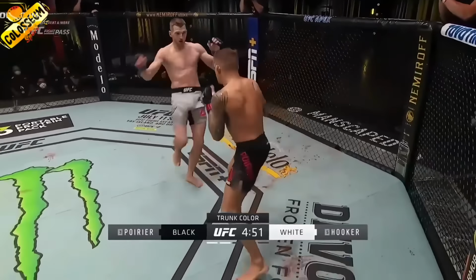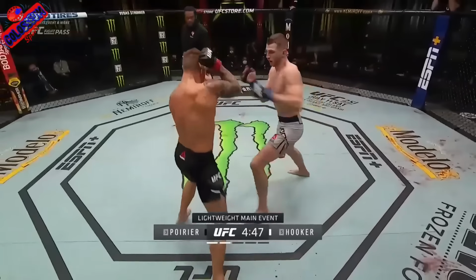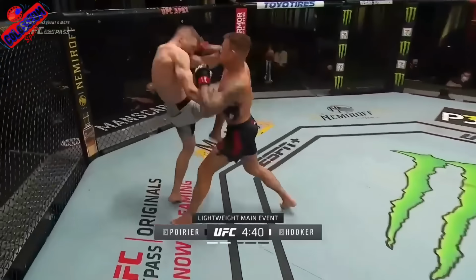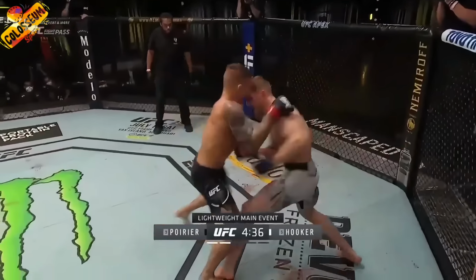And now a jab. Nice. I like how he keeps kicking out that inside leg, because that takes away the base so that Poirier can't fire his left hand. And there it is right there. And look at the variety as well that Hooker's throwing. He's getting clipped. Huge shots landing. These are big shots.